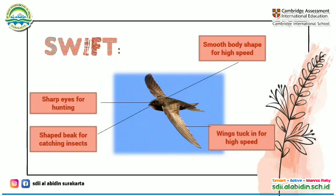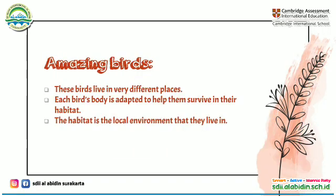And then this is our conclusion today about amazing bird. This bird live in very different places. We have discussed about 3 kinds of bird: eagle, and then penguin and swift. They have different places, and then each bird's body is adapted to help them survive in their habitat, or we call place to live. The habitat is the local environment that they live in, like this.